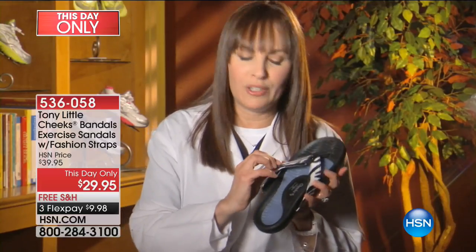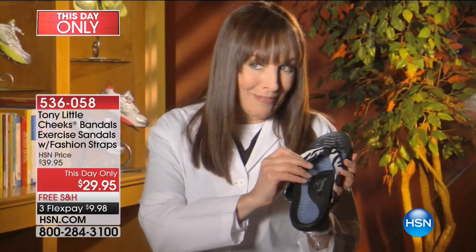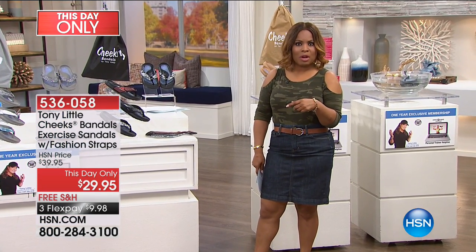But now I have to tell you something so cute. It has these wonderful interchangeable bands. They come with 3 bands per shoe, and this one, my absolute favorite, is the zebra. It also has a red band and a black band. I can't resist.